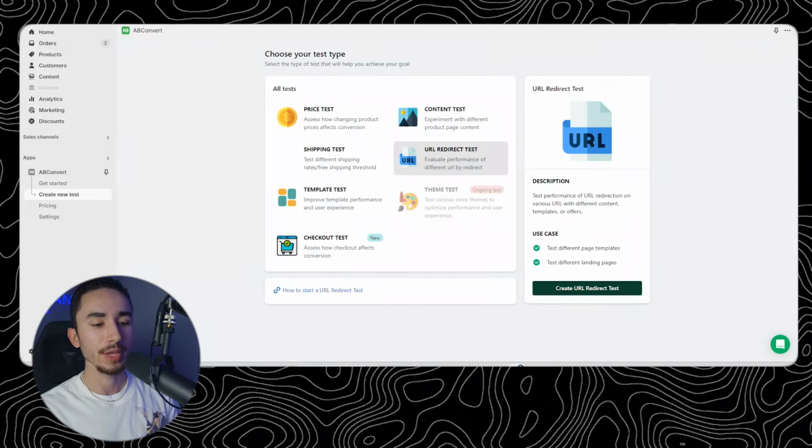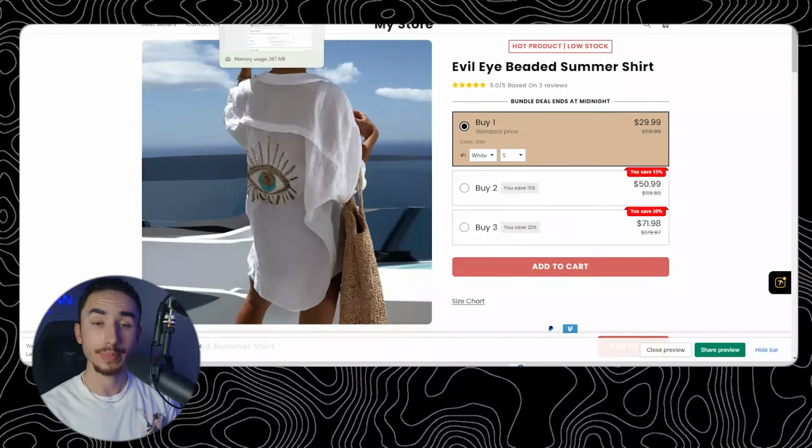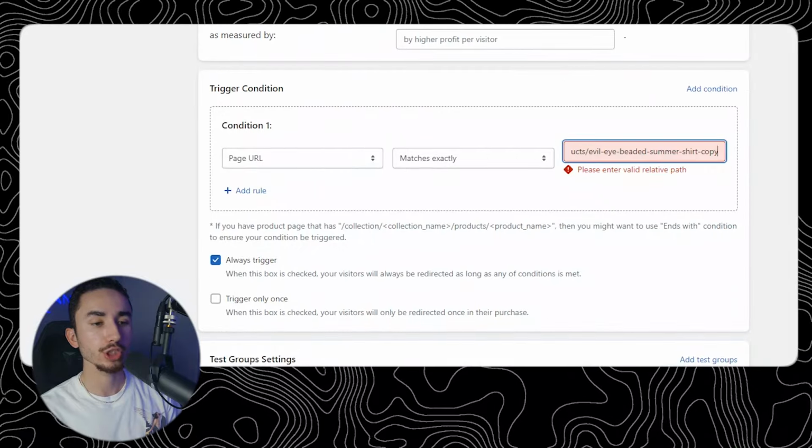So using A/B Convert, use the URL redirect test. And all you have to do is grab the URL for the product page that you're going to send all of your traffic from your ads on. We're going to choose revenue per visitor, and then we're just going to drop the URL.